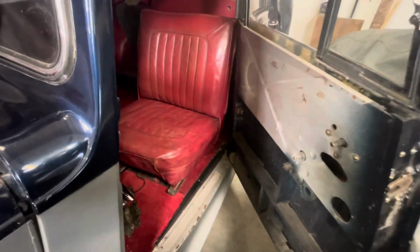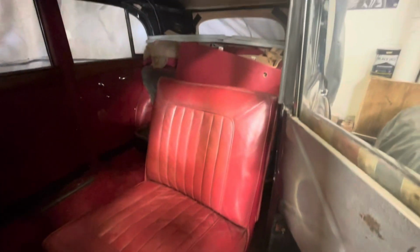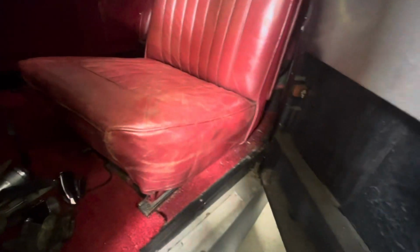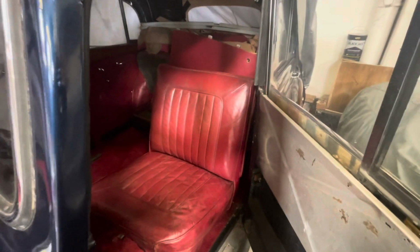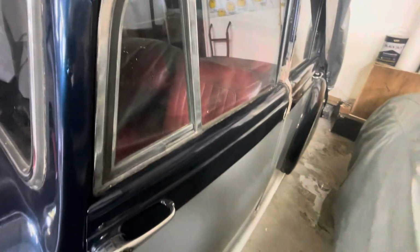Right, and there it is back in the car. So, hopefully now, shadows on it, but you can see that you'd probably never know it had been sorted, which is the general idea. Great.